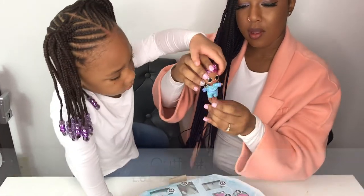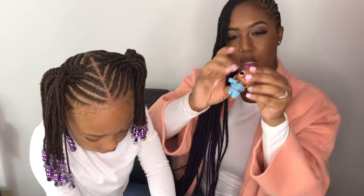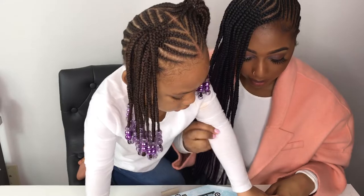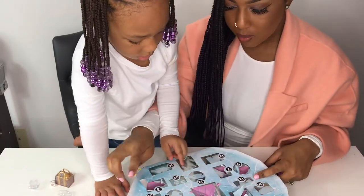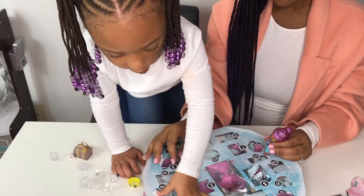Now, how do we show them this outfit? We have to turn her head. So this is like a snow outfit, I guess. I'm not too sure. It has snowflakes on it. And so let's go to 10. Where's number 10? That's not 10. Number 10, right here. The pumpkin.